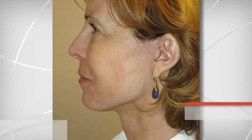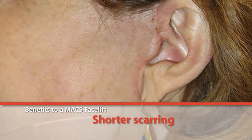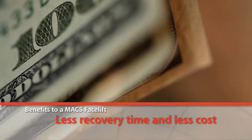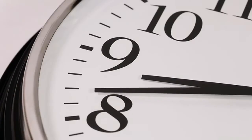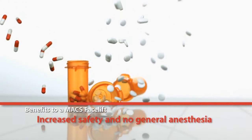There are a lot of benefits to choosing a MACS facelift, the first benefit being that the scar will be shorter. Also, there is less of a recovery period and the cost is much lower than a traditional facelift. Not only will you be back on your feet quicker with more money in your pocket, but the surgery takes less time and is safer than other facelifts because less skin is raised and no general anesthesia is needed. You'll walk out of the office feeling more beautiful more quickly, and after hearing the results, looks so much more natural.